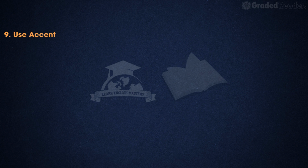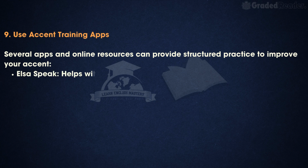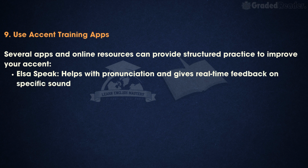9. Use accent training apps. Several apps and online resources can provide structured practice to improve your accent. Elsa Speak helps with pronunciation and gives real-time feedback on specific sounds.